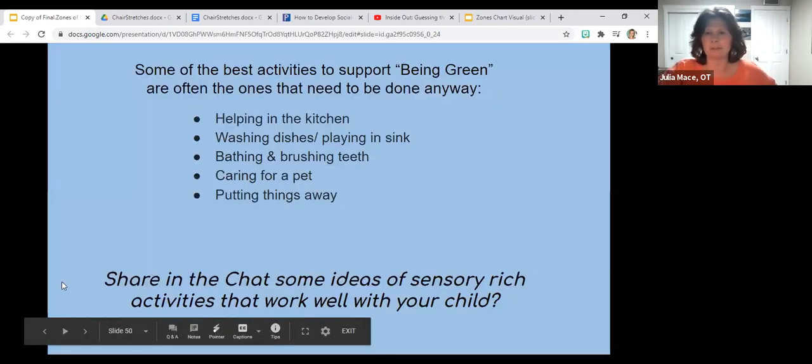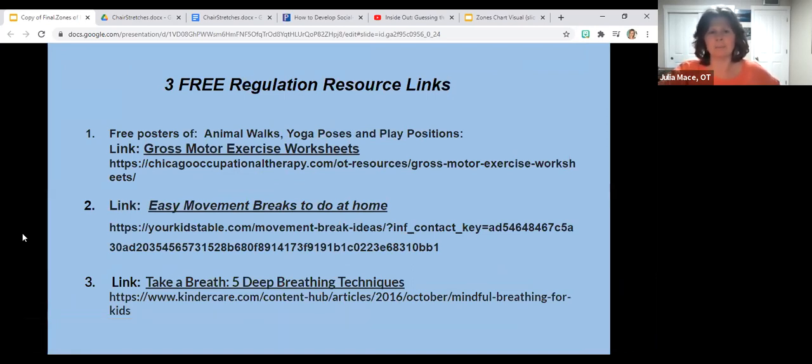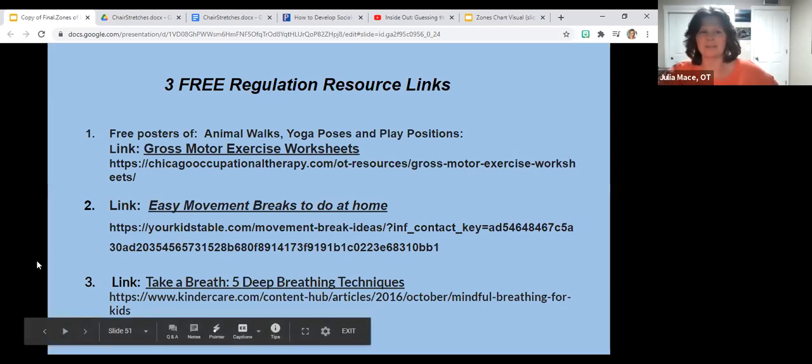So here are 3 resources that I'm sharing. They're free. The first one are posters that are kid-friendly that show animal walks, yoga poses, and different play positions. So yoga helps to build coordination, but also it helps to create the ability for the child to concentrate and show control over their body. It can be very relaxing, and it has the same effect on parents. It's a great activity to do with your child.